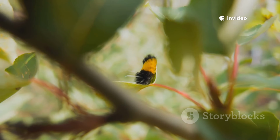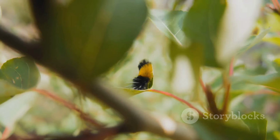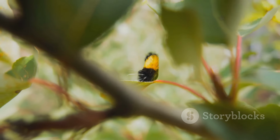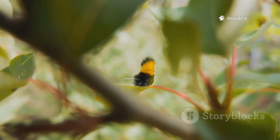The grand reveal of the yellow woolly bear's transformation is the Virginian tiger moth, a creature that emerges from its humble beginnings as a fuzzy caterpillar to become a delicate, ethereal moth. This transformation is one of nature's most fascinating metamorphoses, a process that takes place quietly but results in a truly stunning adult insect. As the moth emerges from its cocoon, it is a moment of vulnerability and wonder.